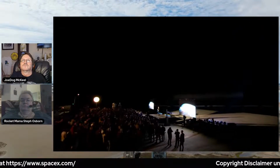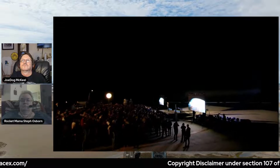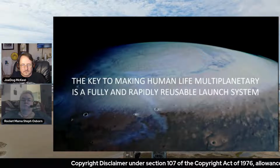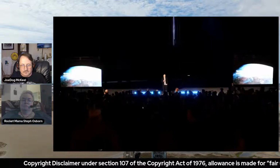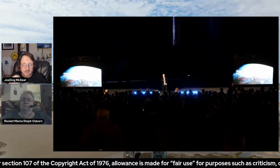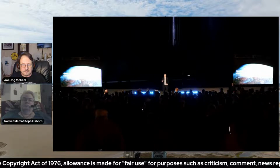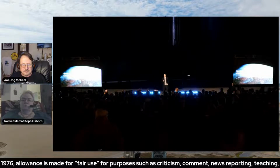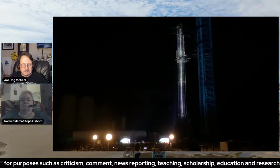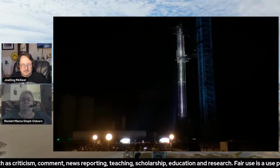So, how do we do this? How do we make life multiplanetary? What's the first step? The essential technology, the holy grail breakthrough that's needed, is a rapid and completely reusable rocket system. This has never been accomplished before, and for the longest time a lot of people thought this was not possible.